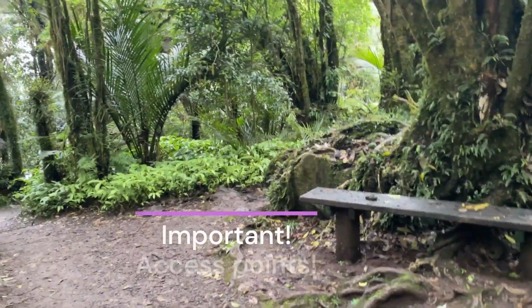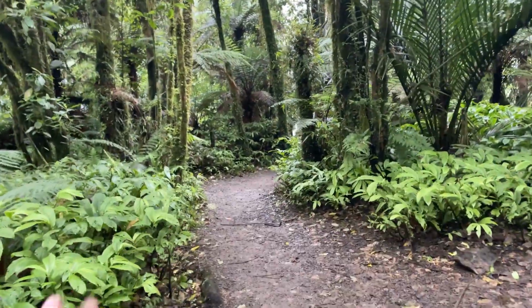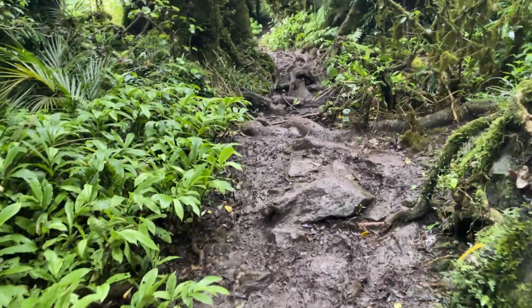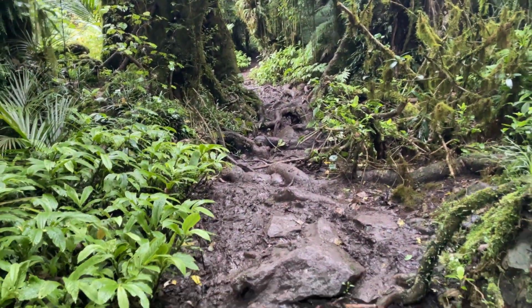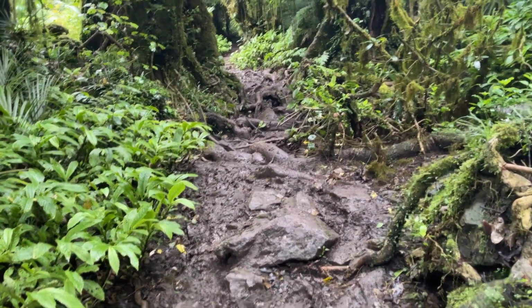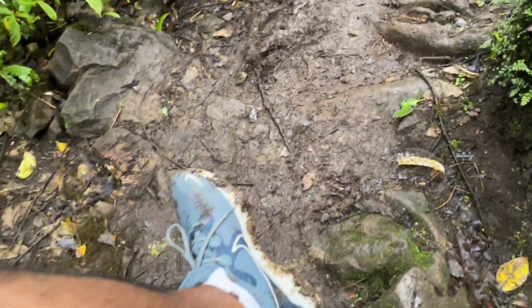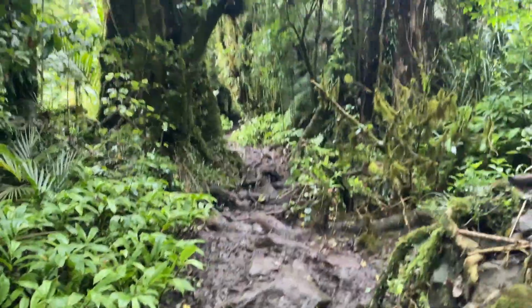There are two access points. One is if you go straight, then you will get the view. It's quite straightforward. But if you want to take the right turn, it's quite muddy. I went there. I'll mention it in the video from which view it was. And you can see my boots. It's not boots, just my running shoes. Yeah, you can see.